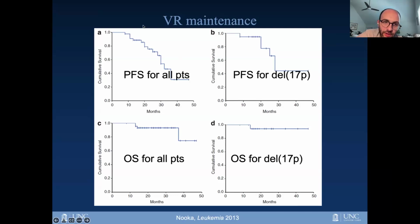On the left, you see the PFS and OS, or progression-free survival and overall survival, for all the patients. On the right, you see patients with deletion 17p, which is a high-risk chromosome abnormality. These curves are essentially superimposable, meaning they don't look different for patients with high-risk disease. So this suggests that adding the proteasome inhibitor to the Revlimid may result in outcomes similar to those of patients with standard risk disease. Again, it'd be better if there were an actual comparison to Revlimid alone, but these results are suggestive enough that I think it's reasonable to do both drugs in somebody with high-risk disease.